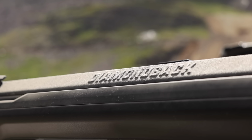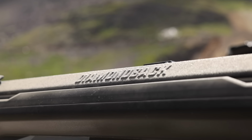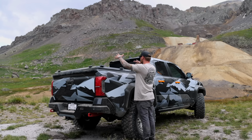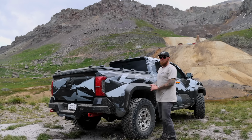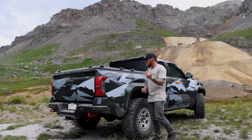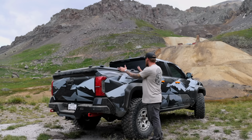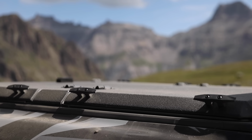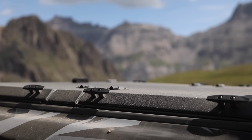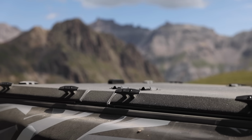Now, I'm still getting used to the tiny bed here. I'm used to 6 foot plus beds, so having a 5 foot bed on here, it's kind of weird to me. We of course have a little bit more room in the cab compared to my Access cab and my Tundra, which is a double cab. So this is the smallest, lightest Diamondback cover that I've ever run on here. I opted for the smooth black version with the cleats installed because of course, I'm probably going to be mounting a rack and tent on here, very similar to the Tundra setup.